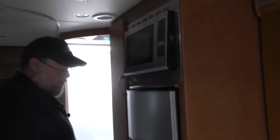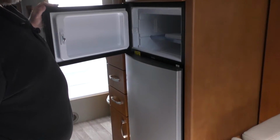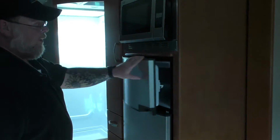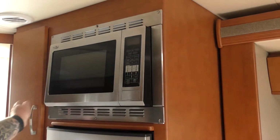Your fridge. What's cool about this one is it actually has a separate size for your freezer, so it doesn't frost up as fast as it will on one that's in a single unit. You got your microwave along with a convection oven as well. More storage.